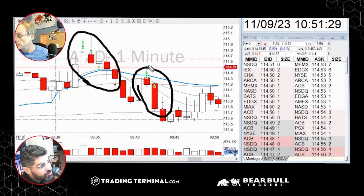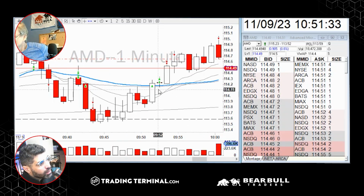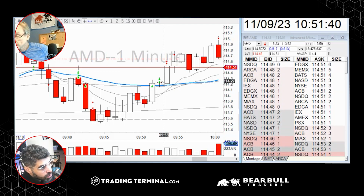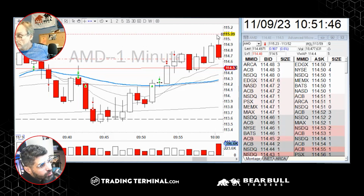I should have waited to see if it closed above the VWAP or not, but we never really closed above the VWAP. And it came back up again. I went long. This time, this one was a much better trade because we actually closed above the VWAP. It popped up, I sold some. I was hoping to get to the high of the day at 115. We went all the way close to 115.